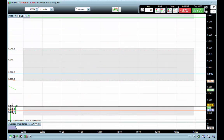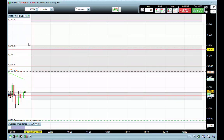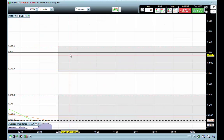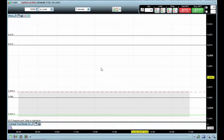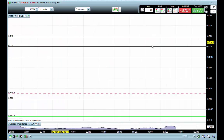If not, I've got another level up here in the 5,900 area. It ties in with the pivot, a key daily level, R1 and 5,900 also. Above there it's 5,960, which ties in with R2 and also 5,943. So these are my three main areas I'm going to be watching. Up here, this is a very important area. It's just two daily support and resistance levels.